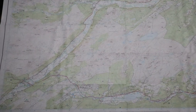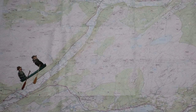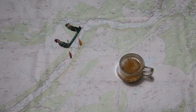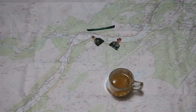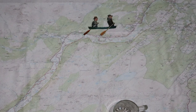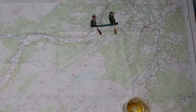This route is probably about 25 kilometers in total. We're starting off on the River Glass, and we've got some grade one approaching grade two rapids to go down there. We're going to be stopping off halfway, having an overnight and a little bit of a camp. Then tomorrow morning, the River Glass will turn into the Beauly, and we're going to continue down the Beauly.